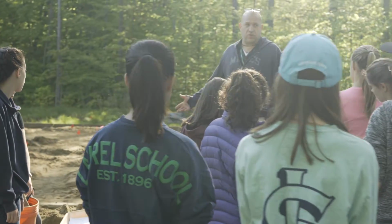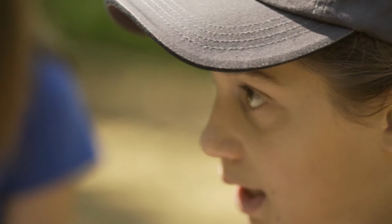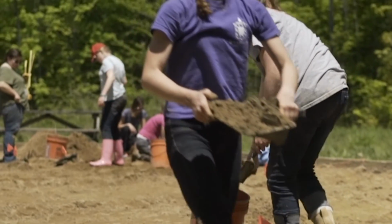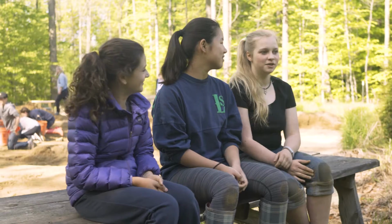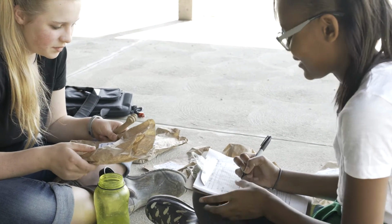It's a whole different thing when you're thinking about archaeology in the classroom and drawing something on the board, and maybe you're up out of your seats. It's a whole different thing when you're actually out here in the forest in an actual archaeological excavation. Well, since I'm a visual learner, I think that actually experiencing through this dig process makes me remember this experience more. Learning about fossils in classrooms is great, but I'd much rather find one than look at a book.